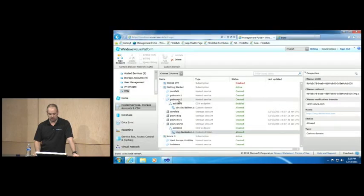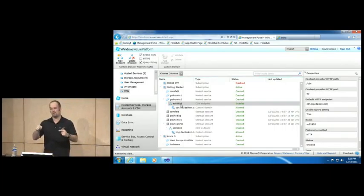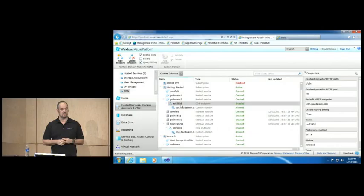Back on the management portal, my app is called Grainy Mix 2, so the one that uses the CDN and the worker role is called Grainy Mix 2. What I've done is I've created a CDN endpoint for the app. So this is different from the one that's blob storage. So I get a different URL. So I create another CNAME, map that across, and that's how I get the cdn.davidaiken.com.